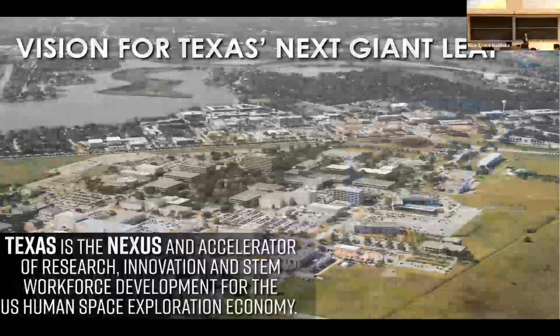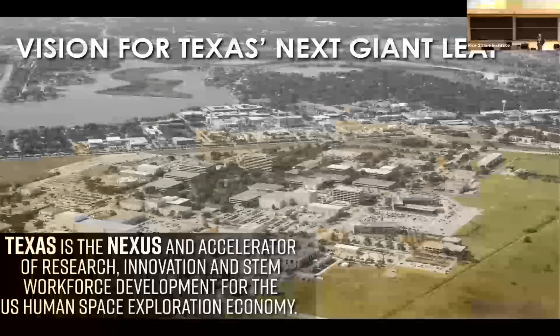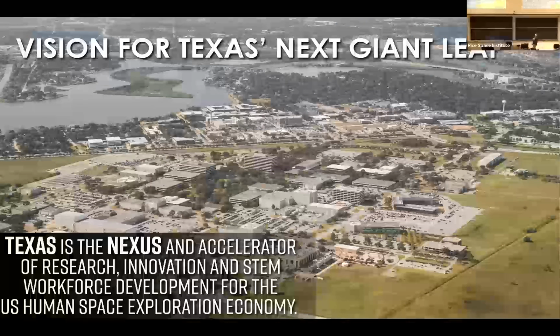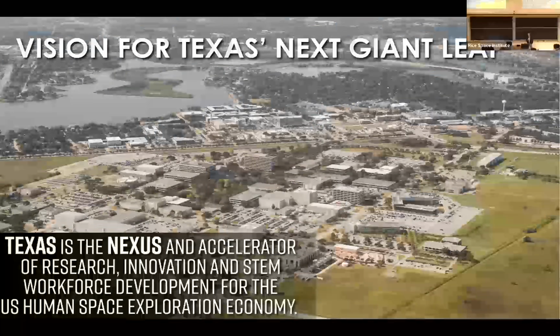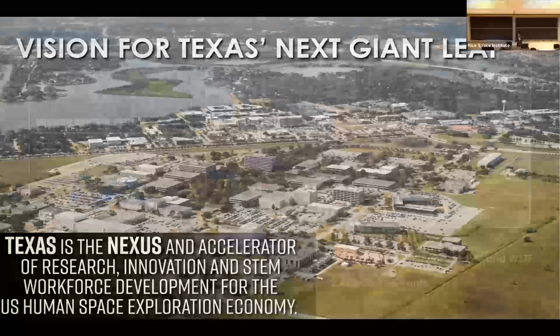Okay, so the Human Research Program, we are based at the Johnson Space Center, so that's just down the road here in Houston. We have a lot going on there, so we're calling it the Texas is the nexus and accelerator for human spaceflight going forward. KSC is where we do all the launches for commercial and for NASA. But the Johnson Space Center is where we have the astronauts. This is where we have our space station program, and I'll go through the other programs that we have. But lots going on right here in the Houston area.